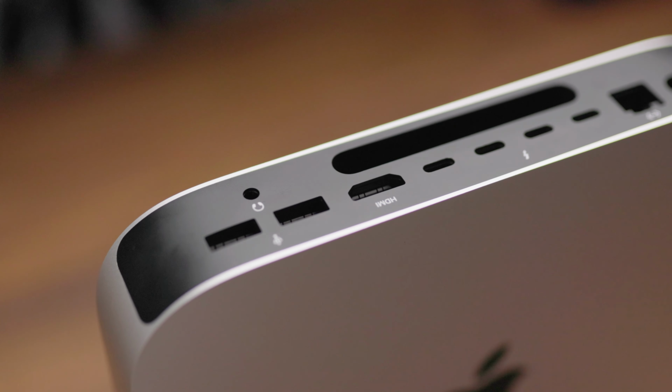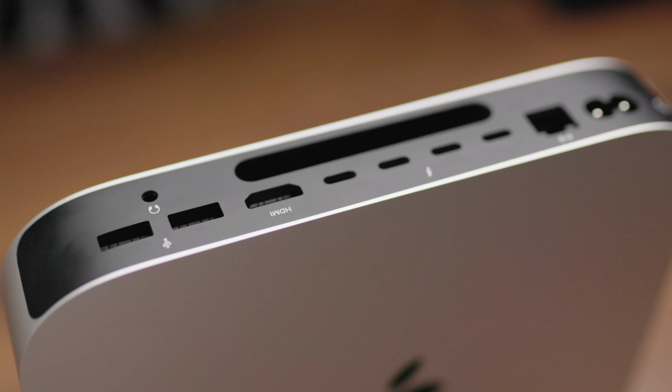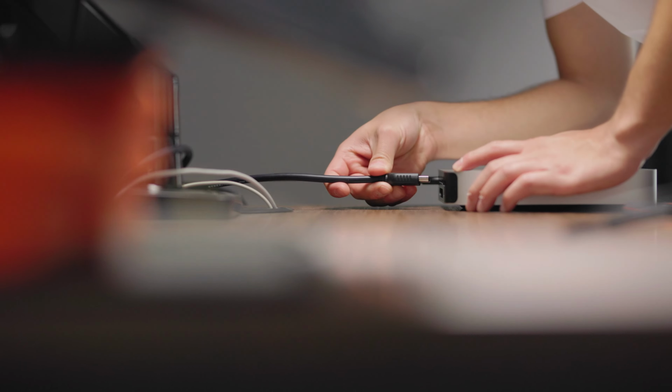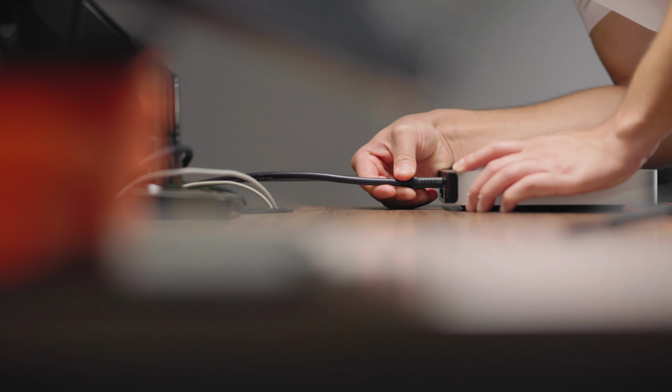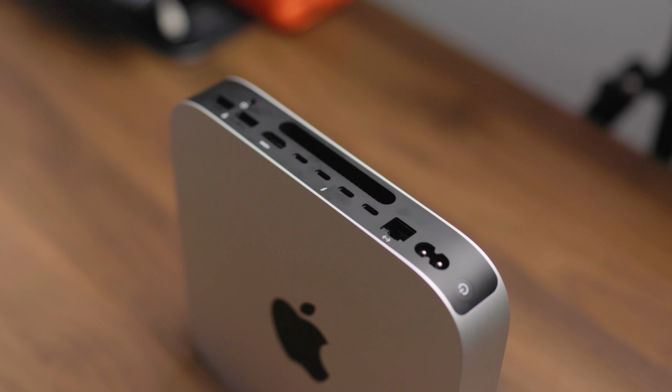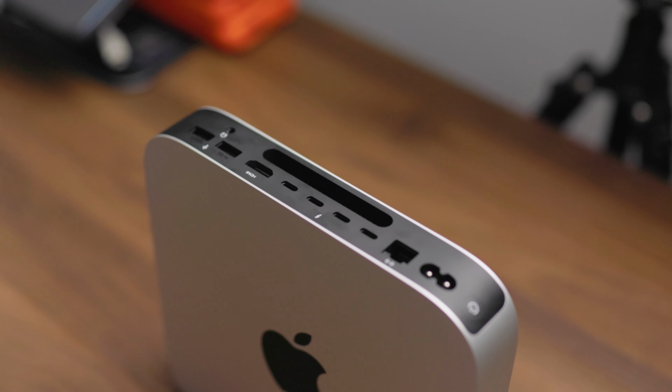And I also really love the fact that it has 4 Thunderbolt and 2 USB-A ports. Those are really handy, especially when you're dealing with a bunch of drives. You can have them all plugged in at the same time. And the only thing I really wish it had though is an SD card reader. It could go right there. But until then, I'll just have to continue using a dongle. And of course you also have all your other standard ports like HDMI and Ethernet. So honestly, all the ports that you really need aside from an SD card reader.